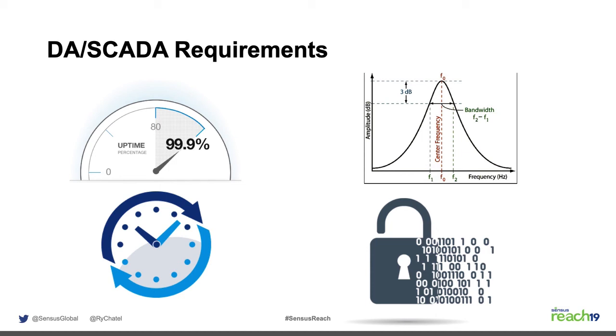Because what other vendors will do is they'll hide it, saying, oh, well, I'm this fast between these two nodes. Again, none of that is relevant to the SCADA person, which matters the most in this particular case.